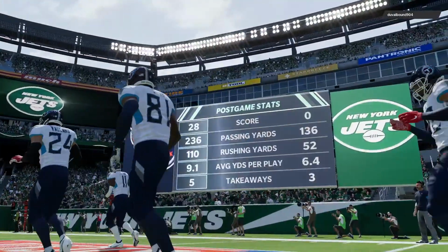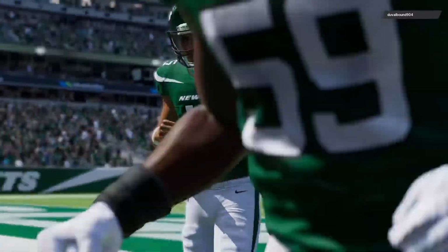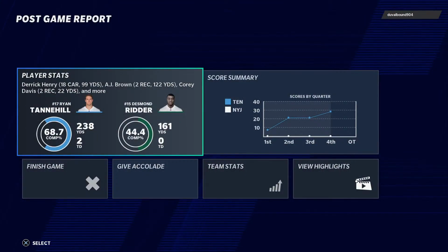So for Tennessee, you can't ask for a better start as they pitch a shutout here in the opener. And another road date awaits them next week as their opponents will be the Los Angeles Chargers.